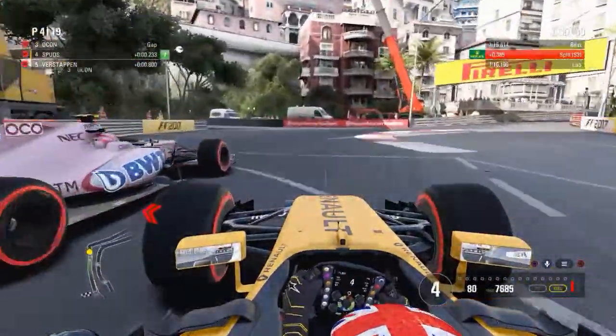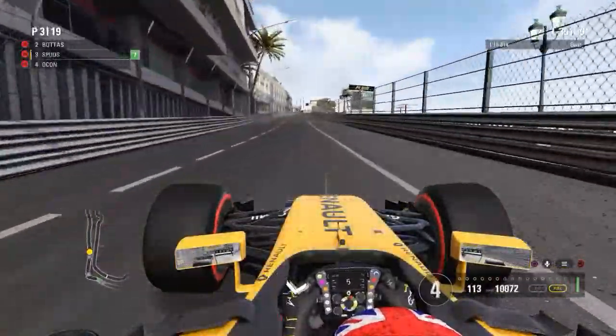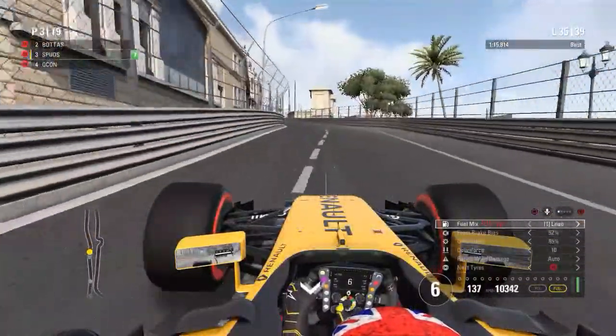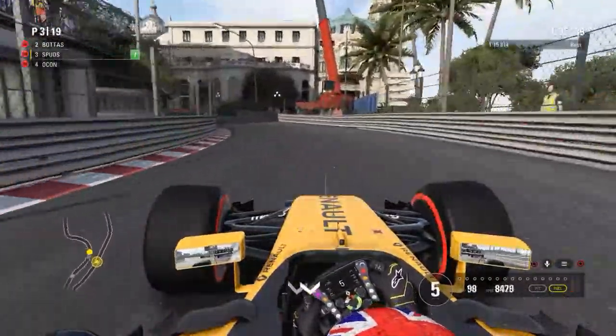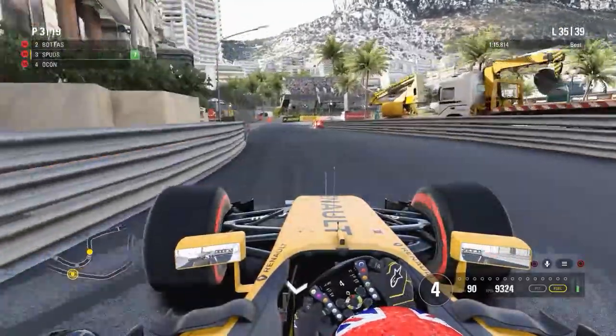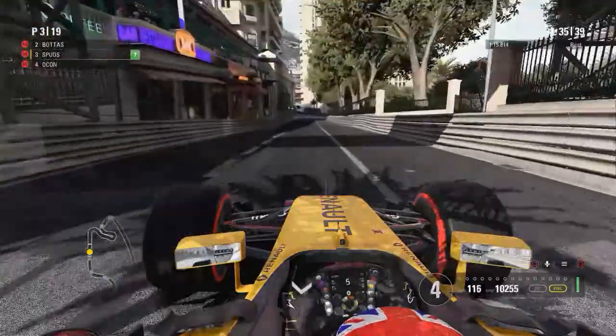And here he goes, Spuds up the inside. Oh, so close, but he manages to make it stick. And he's done it. He's back up to third. He's turning down his engine pretty quickly because he used up a lot of fuel. He's in a fuel deficit at the moment, so he needs to save some fuel over the next few laps if he has any chance of even finishing the race.